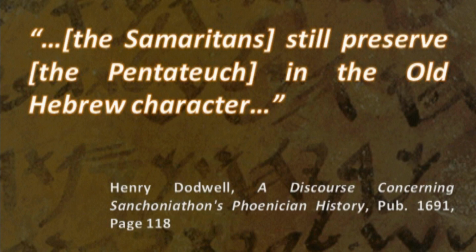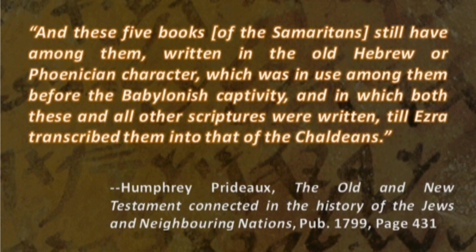Even as far back as 1691, this connection between the Samaritan and the Old Hebrew alphabet was made by Henry Dodwell. The Samaritans still preserve the Pentateuch in the Old Hebrew characters. Humphrey Prideaux also writes in 1799, "And these 5 books of the Samaritans still have among them, written in the Old Hebrew or Phoenician character, which was in use among them before the Babylonish captivity, and in which both these and all other scriptures were written, till Ezra transcribed them into that of the Chaldeans."